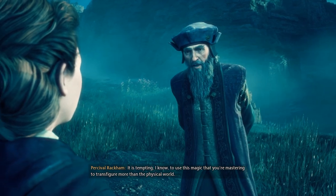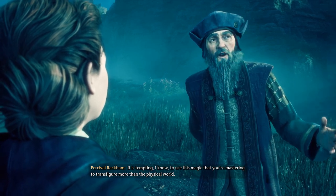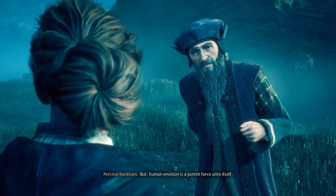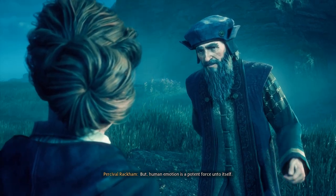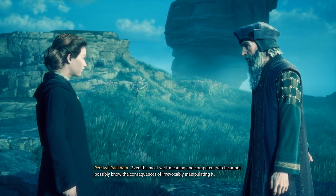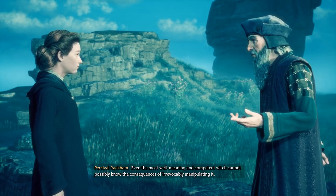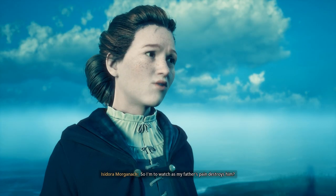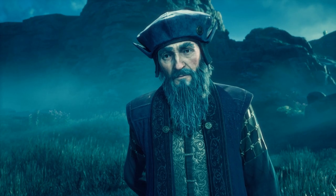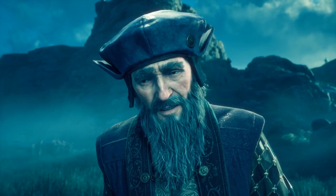It is tempting, I know, to use this magic that you're mastering to transfigure more than the physical world. But human emotion is a potent force unto itself. Even the most well-meaning and competent witch cannot possibly know the consequences of irrevocably manipulating it. So I'm to watch as my father's pain destroys him. It is not your pain to take.